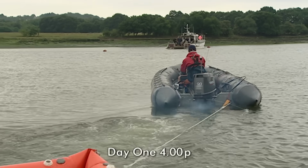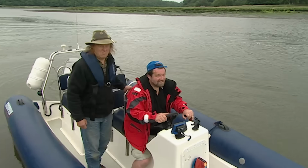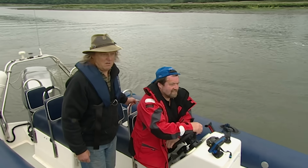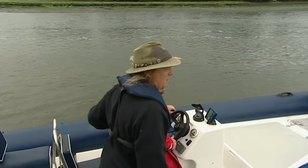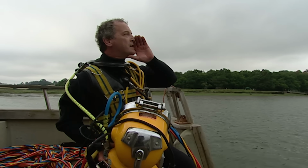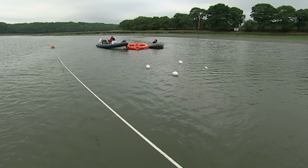John's finally got the site prepared. He's had problems sighting the anchors for the sea curtain, and he's been marking out the trench underwater. On the surface, Phil has been waiting patiently for his instructions. Phil, can you hold it there and then I'll come and get it? You'll come and get it?